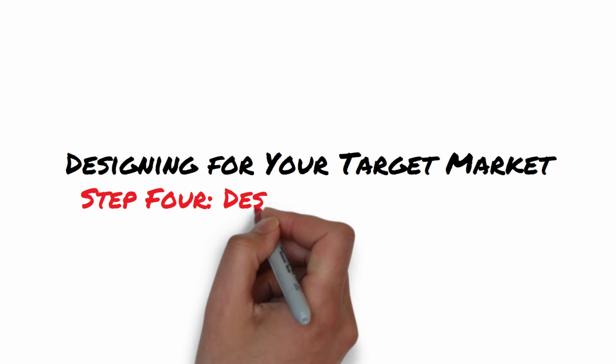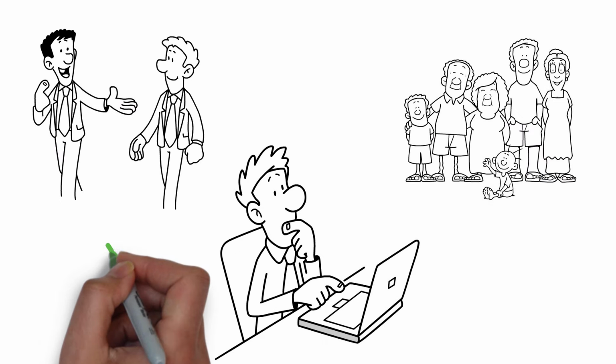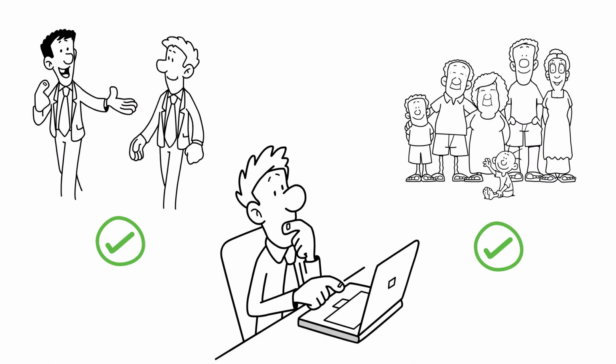Designing for your target market. Step 4. Design for your market. Who is your ideal buyer or renter? Families? Young professionals? Design and renovate with them in mind.